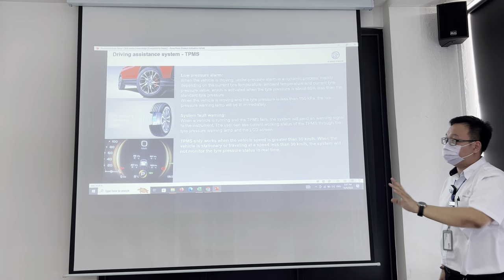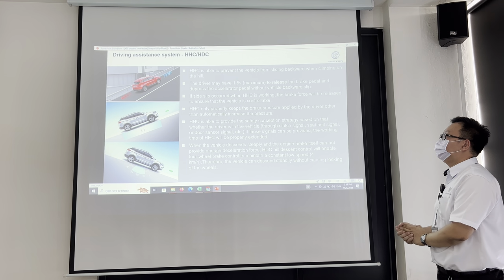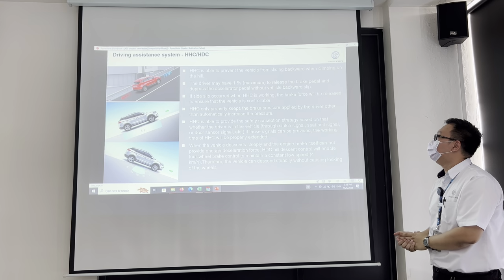Okay, next. And then this one is the hill hold and the hill descent. So do you already know about the hill hold and hill descent? Roughly, you know. What is the hill hold and hill descent?